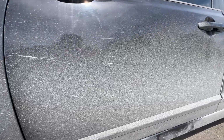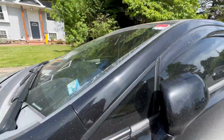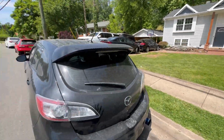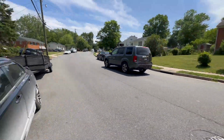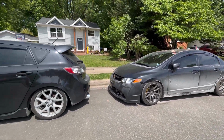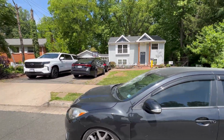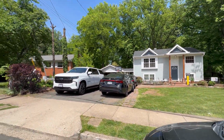Oh my goodness. Look at that. It's so hard. We got cars coming. About to get hit. We about to get hit. But yo, that SI is filthy. The Speed is not too filthy. But we might wash the RSX and the Integra in the back.